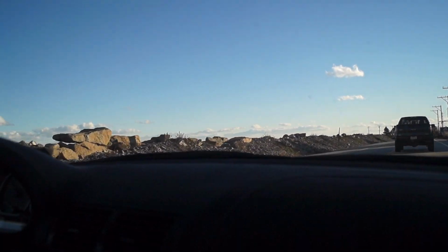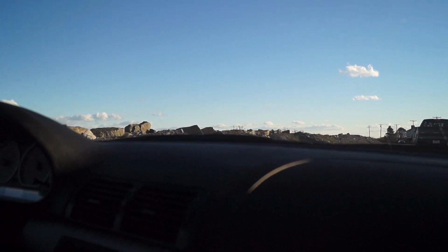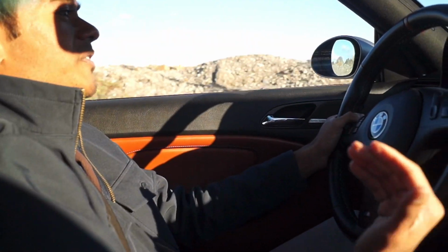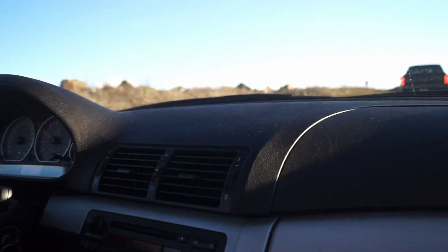Stock 420G. This is a factory manual car. I bought this car back when E46s weren't expensive, back when pretty much everyone was dumping E46s for E92s. And I was like, nah, E46s all the way.